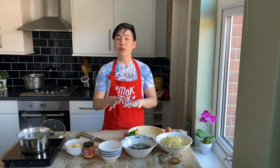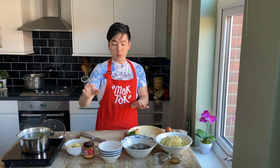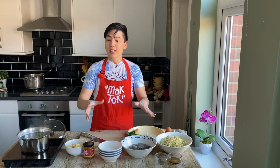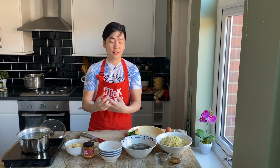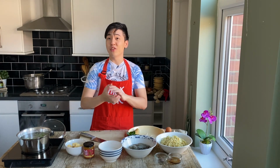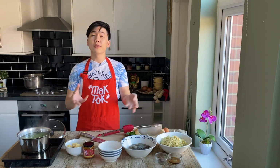Now when I was a kid, my mom would usually make this on the weekend because she'd have to start making this from scratch with the chili paste first, early in the morning, like 4 or 5 o'clock, and then she'd continue boiling and making sure that the stock is rich enough. It's got a nice savory flavor from the prawns as well as the chicken. That usually will take about 6 to 7 hours, and then by the time it's lunchtime, that's when we'll enjoy her curry laksa.